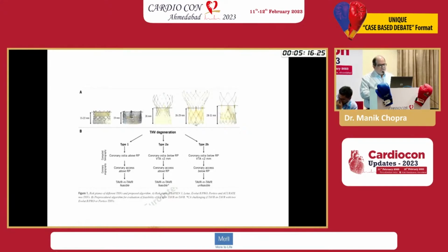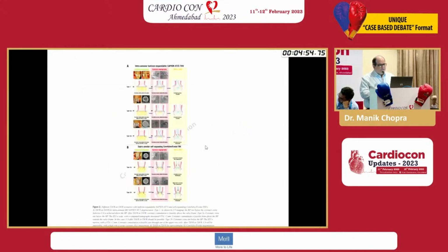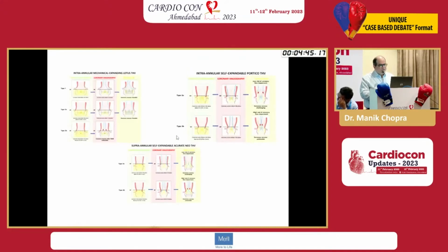Type 2B, since you are going to deploy a valve and VTA is very low, there would be a ceiling at this level. So the blood is not going to flow from the ascending aorta into the sinuses. The process is called sinus sequestration, and there is a chance of coronary occlusion. So this type 2B patients sort of valves and they are being simulated.